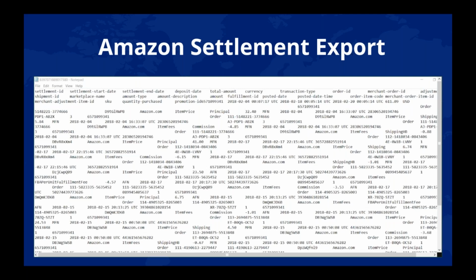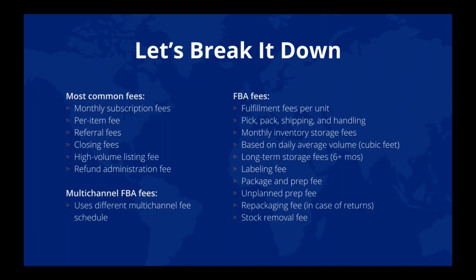So we take this information though, and we're able to pull this directly into QuickBooks or NetSuite, and we can break it down by the fees. So if you look at the different fees, you've got all kinds of fees. FBA loves fees, or Amazon loves fees, and FBA loves more fees. So you've got your monthly subscription fees. If you're a pro account, you've got your per item fees, closing fees, referral fees, labeling fees, packaging and prep fees. If something went wrong with FBA, you have the wonderful unplanned prep fee. So it's, I guess, aptly named. We have a repackaging fee in case of returns, stock removal fees.